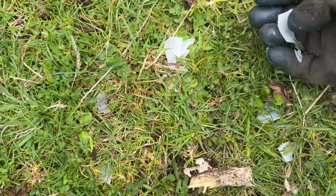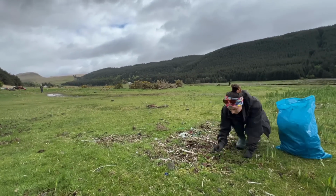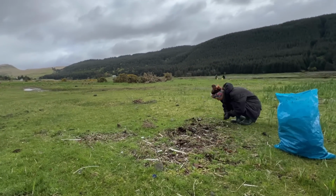Parts of the plastic has degraded so much that it's crumbling into pieces, and we also found these tiny pellets called nurdles, which are the raw materials of the plastic industry and can easily be mistaken for food by marine animals and birds.